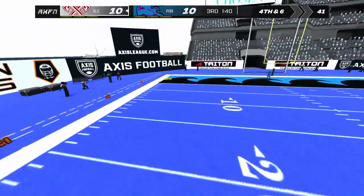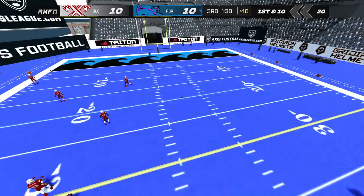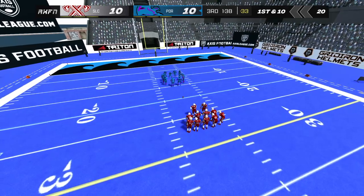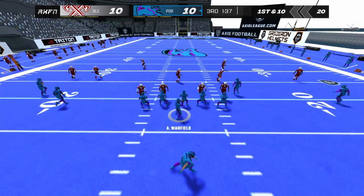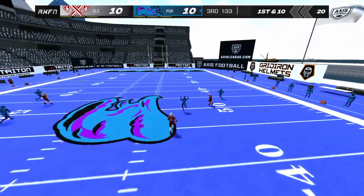Number 13 punts it away, and the punt sails into the end zone. They'll bring it out to the 20-yard line. The home team will start from the 20, dropping back. A pass. Incomplete.